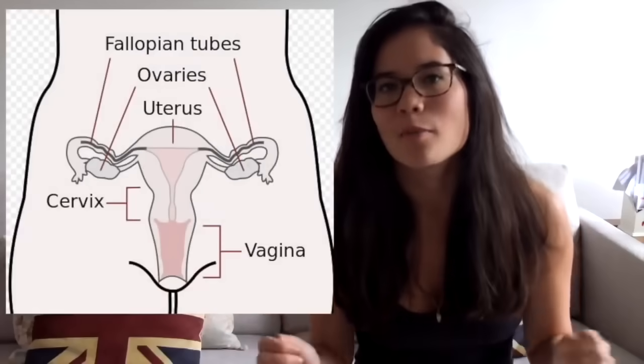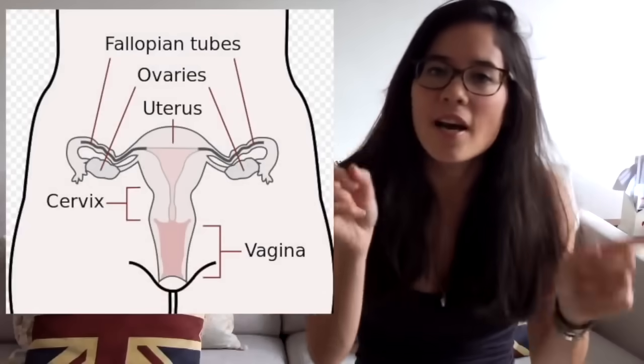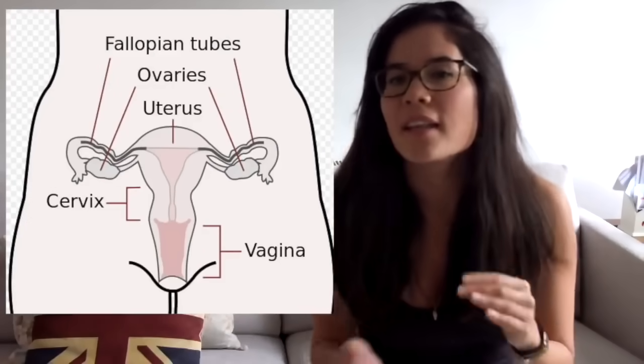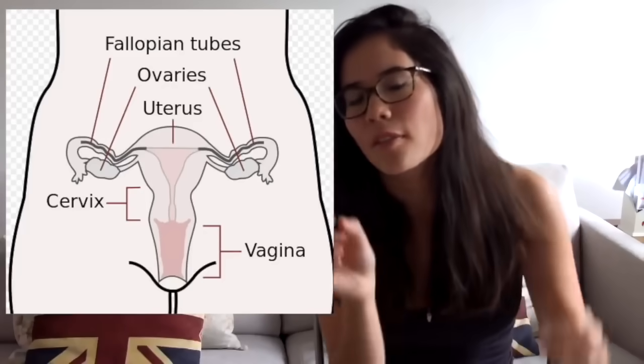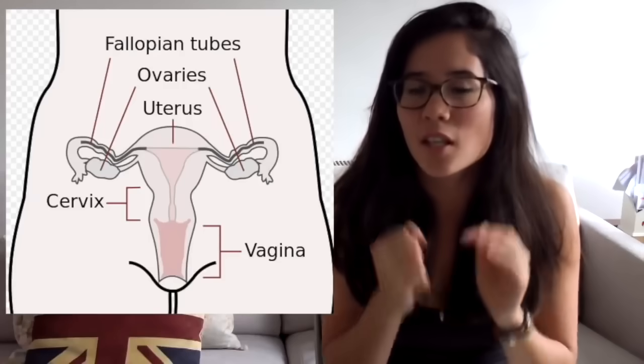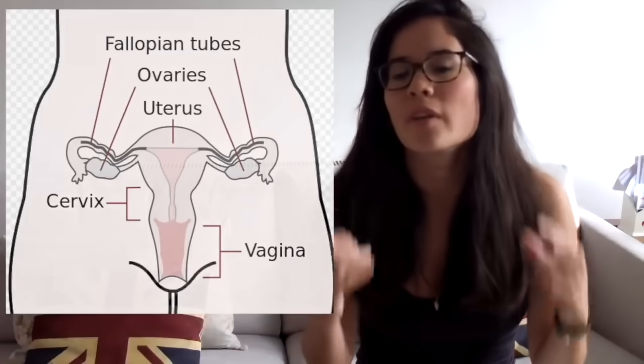In the female reproductive system, you have 2 ovaries, and then it joins to the fallopian tubes which link with the uterus, and then that links at the bottom to the vagina via kind of like a trapdoor called a cervix. The cervix is usually closed, and then obviously it opens when you have a baby.